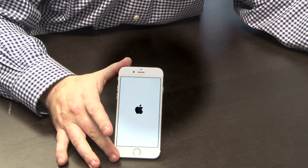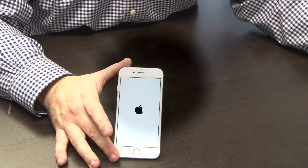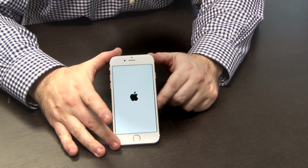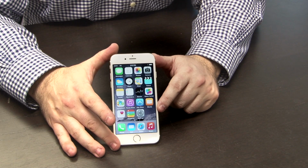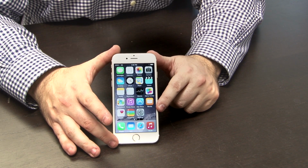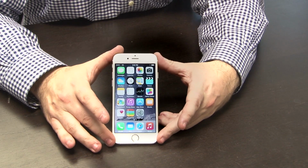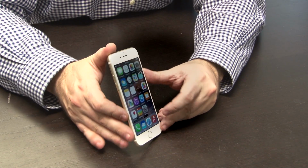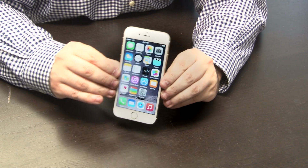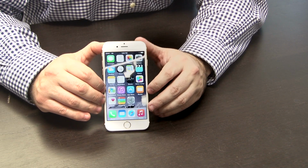iPhone is restarting. So while the iPhone is restarting, let's go over some more specs. The diagonal is 4.7 inches. The iPhone 5S was 4, so it's an extra 0.7 inches. It also uses IPS technology, which means that you could see it from many different angles. Great for when you're sharing a movie with a friend. Bad for when somebody's looking at your password over your shoulder.